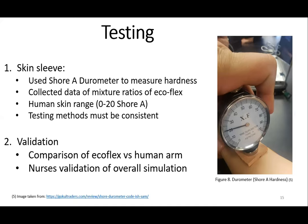Next, we actually had to figure out whether these methods were appropriate. So we measured the hardness on a table versus an arm. And we found out that when measuring the hardness, we had to be consistent with the underlying surface so we could get more accurate values.